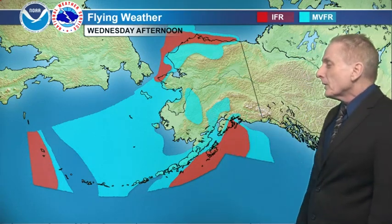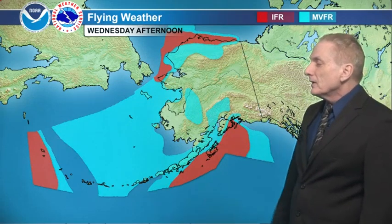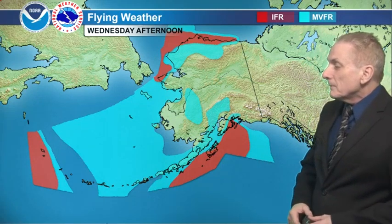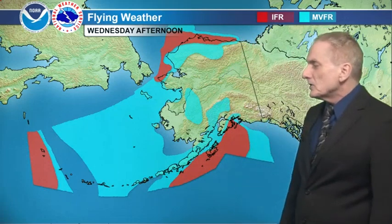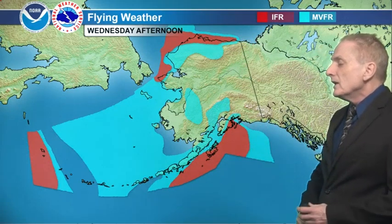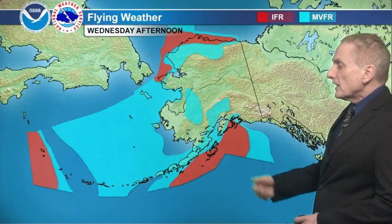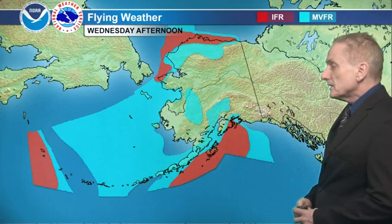Looks like about the lower and mid Yukon and Kuskokwim Valley there into the northern Kuskokwim Valley. Marginal VFR, Bering Sea. IFR starting to slip up into the far western Aleutians, and IFR continues southern eastern Kodiak Island northward there, possibly into western Prince William Sound, VFR to the east.